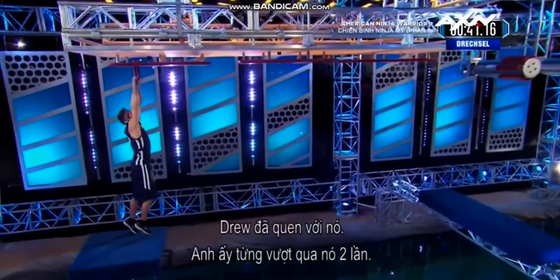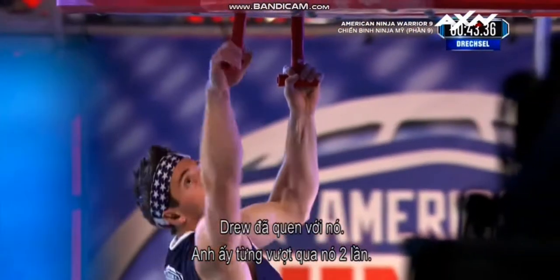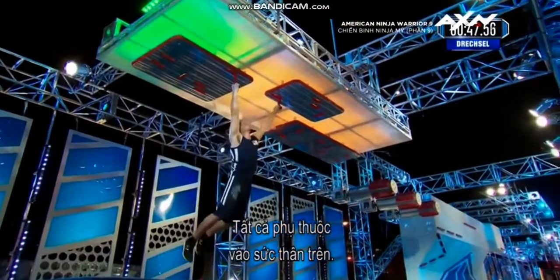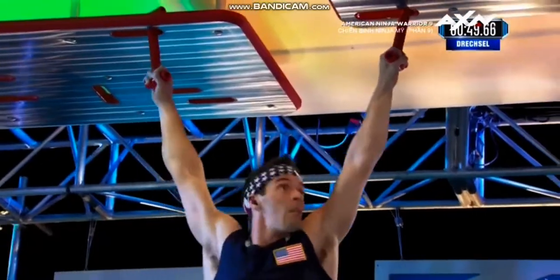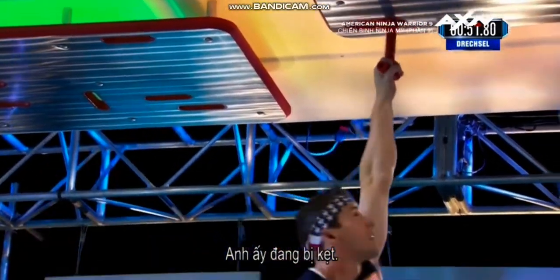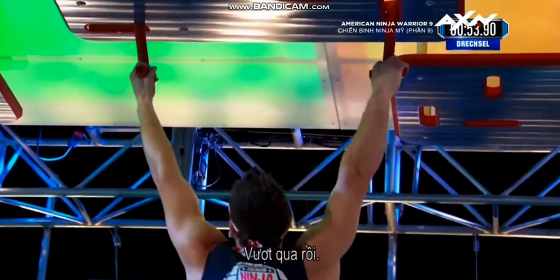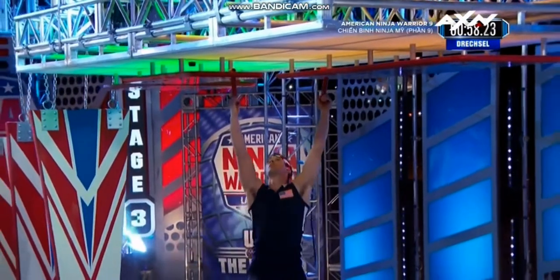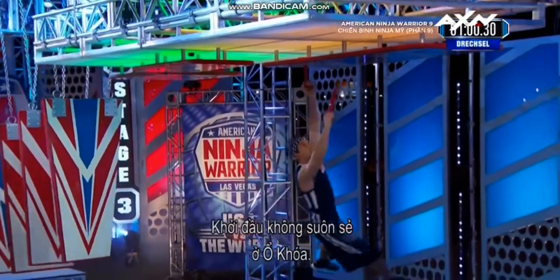Dreshel knows this obstacle well. He's seen it twice on stage 3, survived it both times. This is all concentration and upper body strength here. Dreshel a little hung up here. And now he's through. Dreshel normally flies through almost any course, but he's taking his time here. Not a smooth start for the real-life ninja on the key lock hang.